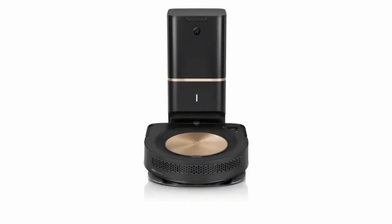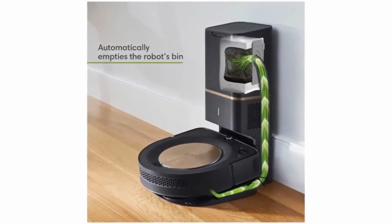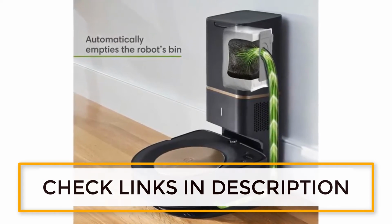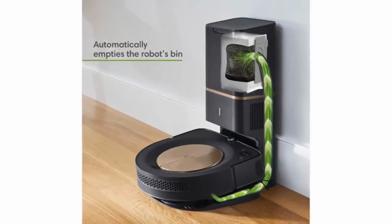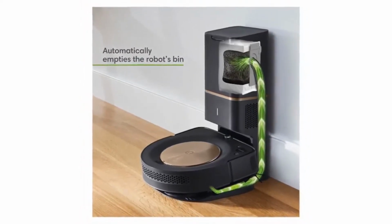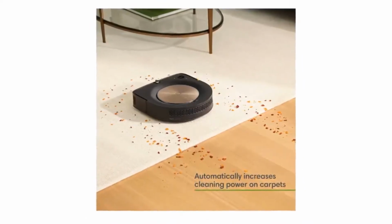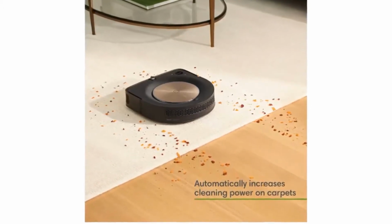At number 1 we have the iRobot Roomba S9 Plus. The world's best robot vacuum, empties on its own. Clean base automatic dirt disposal holds dirt, dust and hair. Anti-allergen system with allergen lock bags captures and traps 99% of pollen and mold allergens. Superior 3-stage cleaning system delivers up to 40x the suction for our deepest clean yet, automatically increases suction to clean deep into carpets compared to Roomba 600 series.